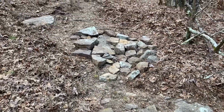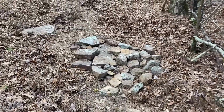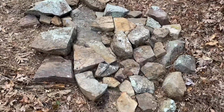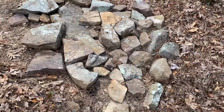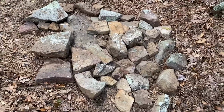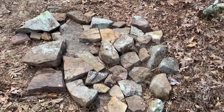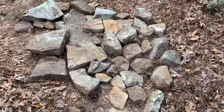In 100 years, archaeologists are going to be like, oh, one of those tiny truck guys lived here once upon a time. Yeah, I don't know how this is going to work or nothing. I've tried to stomp them all in the ground the best I can. The ground's pretty soft, but there are going to be some loose rocks and things like that. So we'll just have to see.